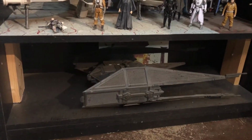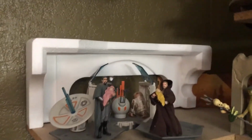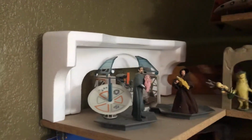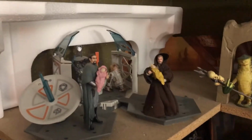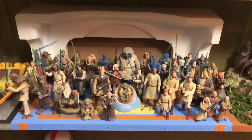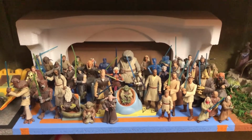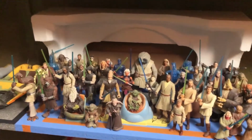This is a sequel trilogy bookcase. To be honest, I'm just not into it right now. I'm still trying to work it out in my head. Found a really cool styrofoam piece with my microwave purchase. Thought it would look pretty cool in this Palace Masa display. So put some paint on that, that'd be pretty sweet. Same idea going on with this Jedi Temple display I'm working on. I recently painted the floor, and that archway I think would look pretty cool over the Jedi.